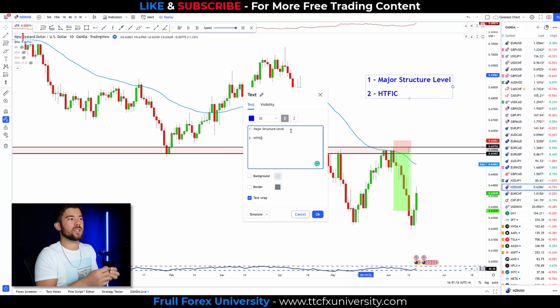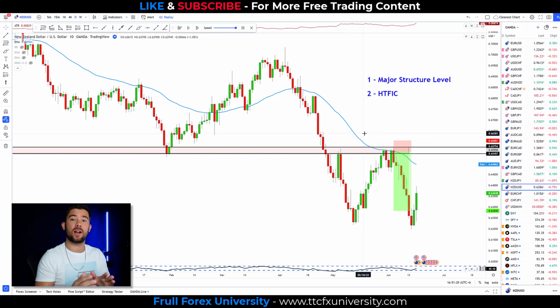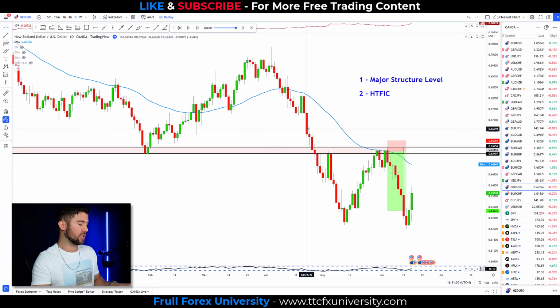So when using this method, I'm looking for some type of indicator confluence, and I'll give you the 2 that I use. With this method of trading, I use either a moving average or the RSI being oversold or overbought. So in this case, we have our major level of structure pointed out here on the New Zealand dollar trade. We have price pushing up to that major level of structure. I want to be combining that with my second technical analysis factor, which is a higher time frame indicator confluence.